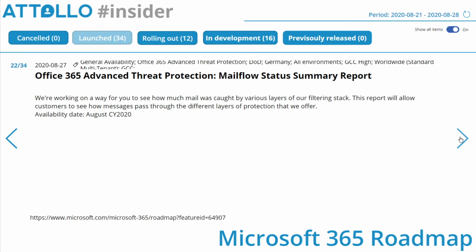Office 365 Advanced Threat Protection, mail flow status summary report, although under past performance, whether we can expect to actually access those summary reports is a whole other thing. Microsoft are working on a way for you to see how much mail was caught by the various layers of the filtering stack, and this report will allow administrators and customers to see how messages pass through the different layers of protection that are on offer.